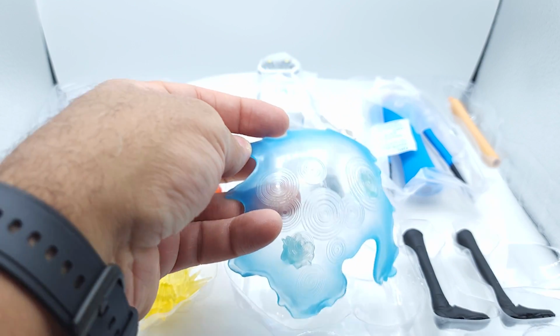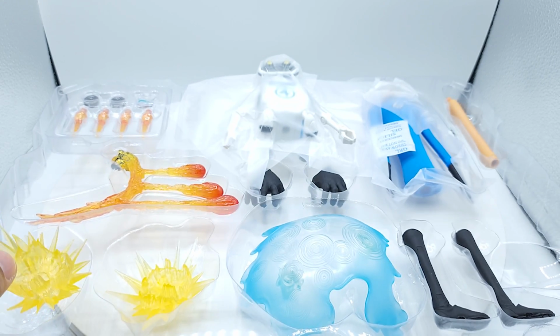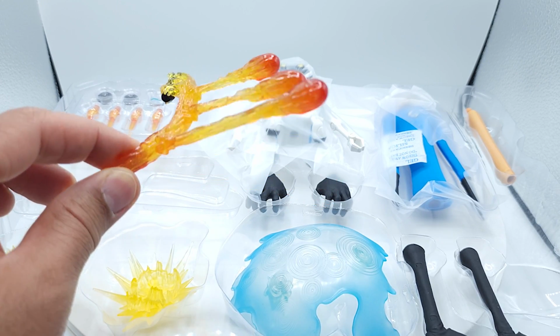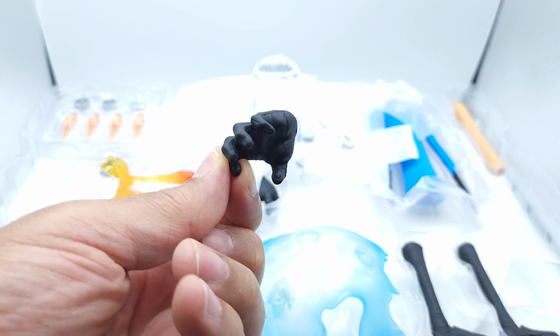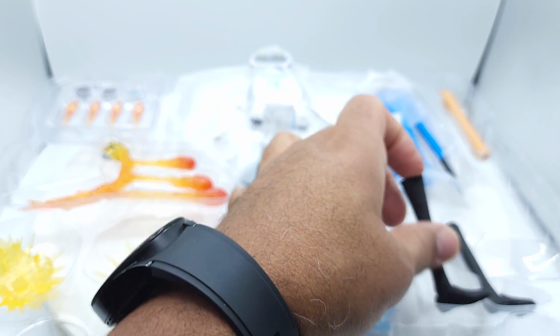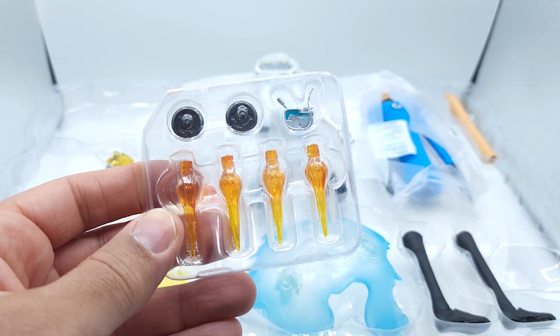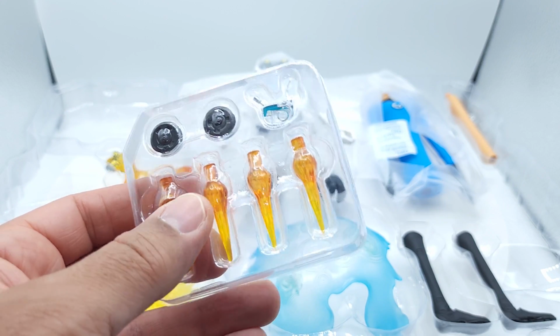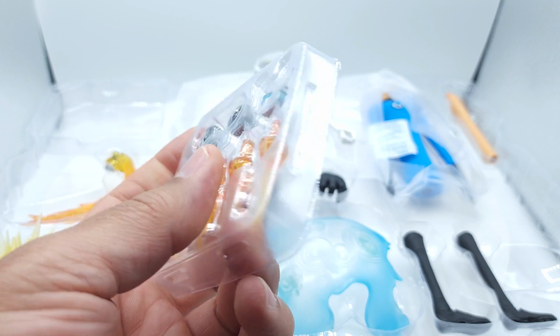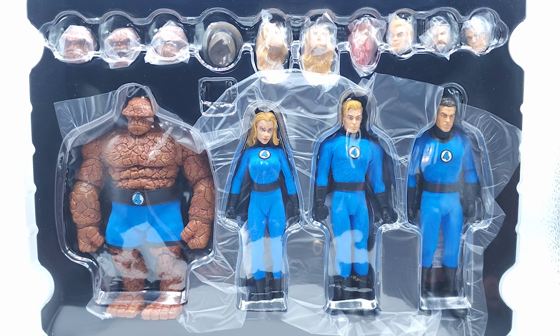I've got Invisible Woman's Invisible Shield. We've got some blast effects here, some punching effects. Fireballs for Johnny Storm. Some big gloved hands, so those are for Reed Richards, of course. Stretchy feet. His neck. Some blast effects. It's like a Fantastic Four communicator. And I think those are wheels. And here is the full Monty, Fantastic Four.